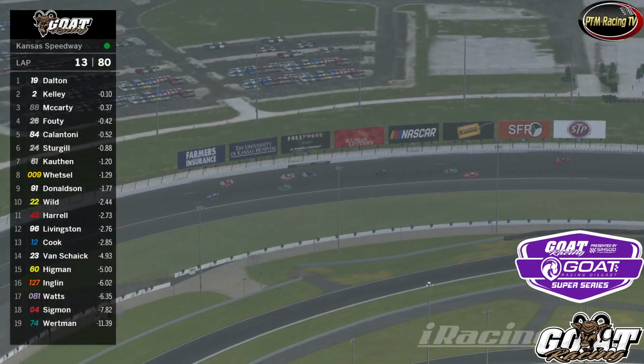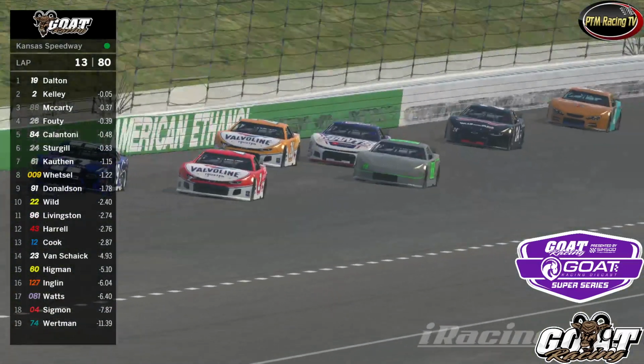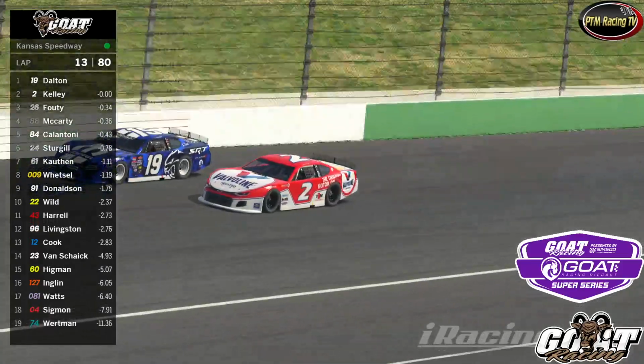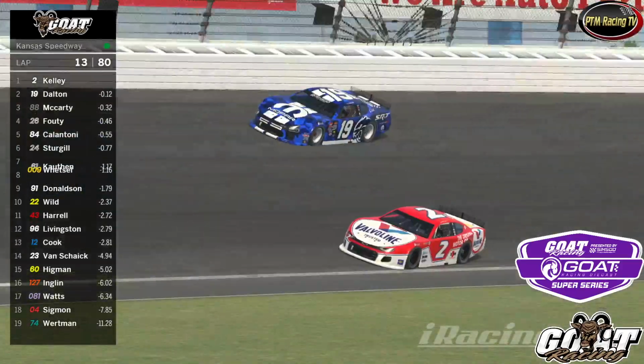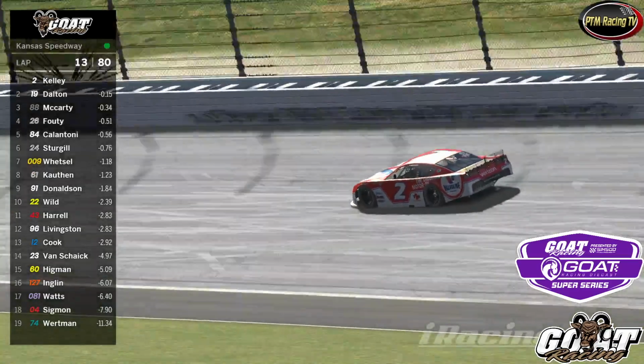Speaking of being kind of nice, looks like Dalton is starting to loosen up a little bit. He's giving Mike Kelly a little bit of a chance to catch up, and that in turn has now focused Kelly's attention on making the pass here down the back straightaway. Dalton drove it in too hard, and now Kelly jumping right to the bottom of the lane. He's got the race lead. Slide job engaged from turn 4.